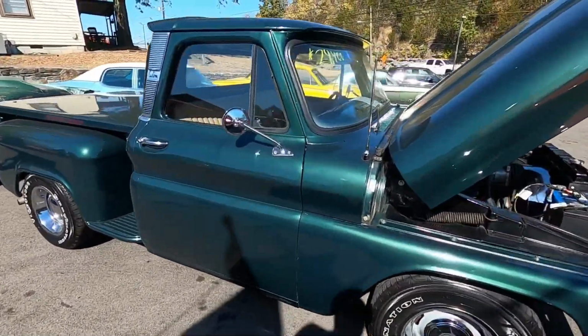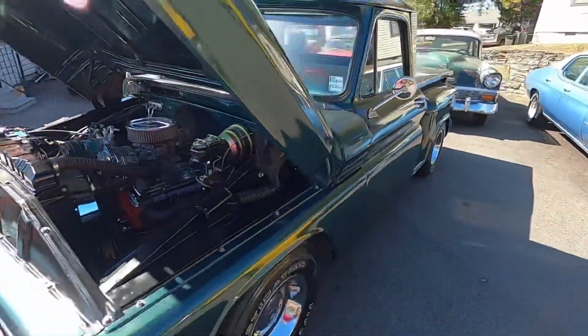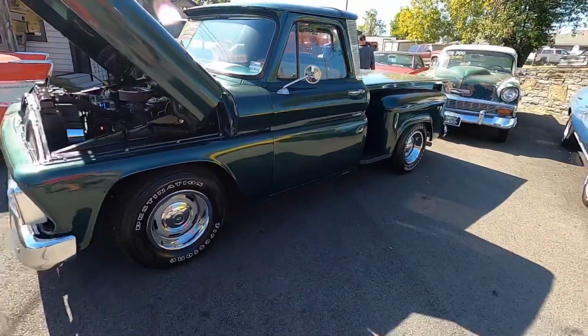Just grabbing these vehicles. There's a lot going on up here today. Of course, we've been closed for over a week, so I guess we deserve it.